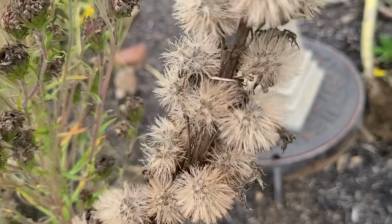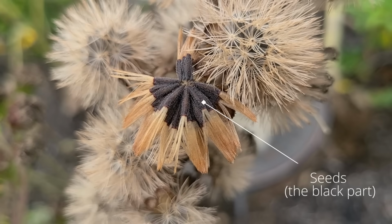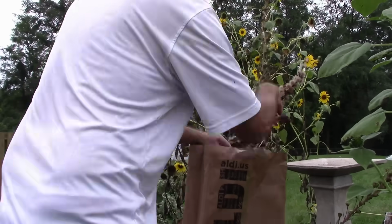About a month after the flower is done blooming, there will be these achenes with little feathers on them where the flowers once were. So once you see where the flowers were start to turn kind of white and fuzzy or dried out, you can go get them.